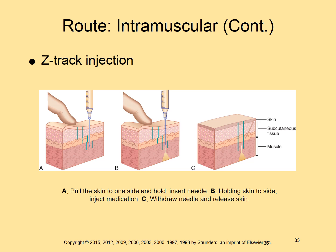What's iron? Iron, can't think of it. Iron is a common one that's given. Iron dextran is a common one that you will have to do Z-track, since it's more staining to the skin. But always, when you're going to give anything that's irritating to the skin, draw up your medicine and change the needle, if there's not a policy against it wherever you are working. I was always in the habit of changing out that needle after I drew up medicines. I just felt like the less irritation, the better for anything.